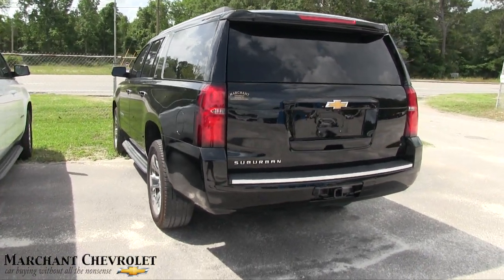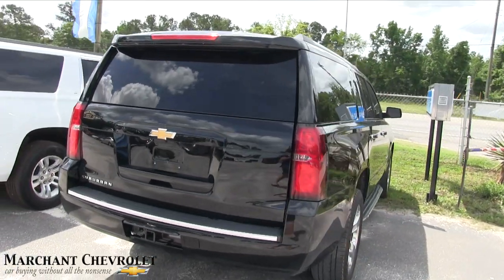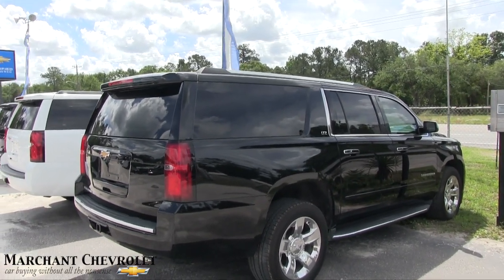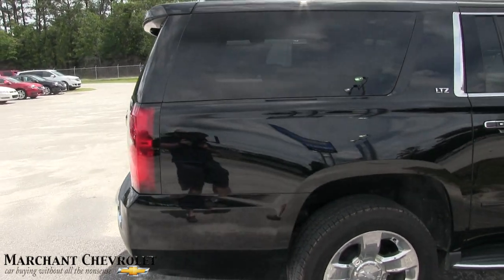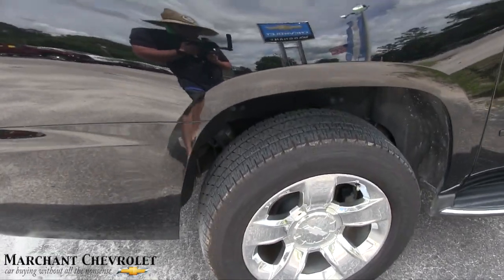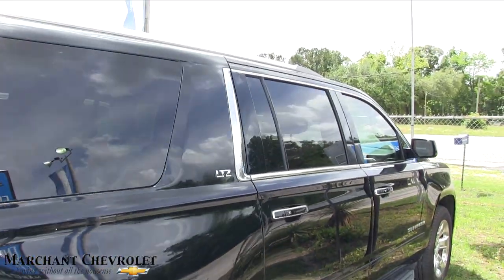The Suburban is the flagship SUV for Chevrolet, and it has been for many years. I actually got an old Suburban sitting in my driveway right now, an older box style one from back in the 90s. It's a '99. Still runs. These are great looking vehicles. The LTZ again is fully loaded out. Rear tires look good. Not brand new, but they do meet our specifications for in the shop.